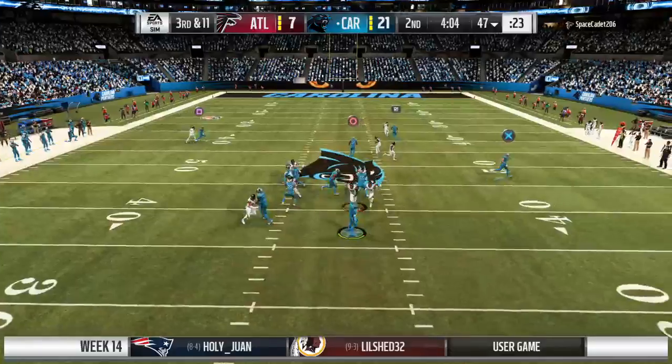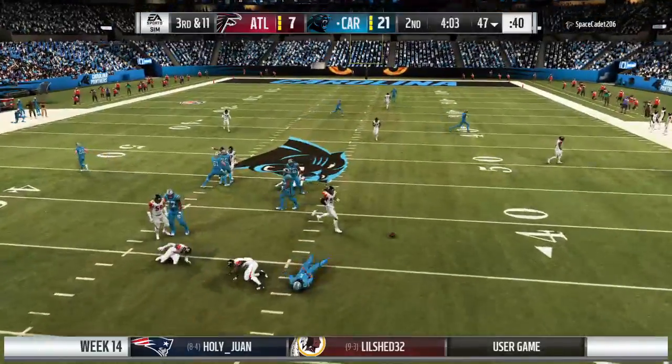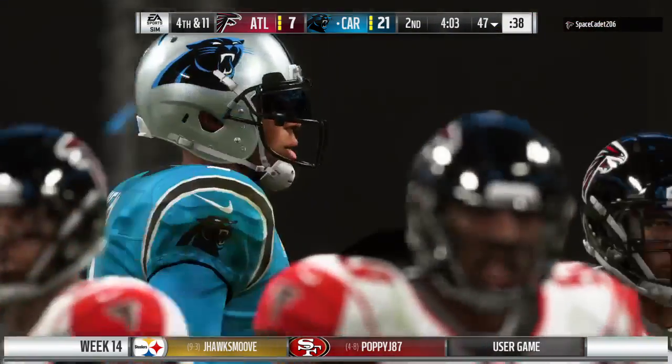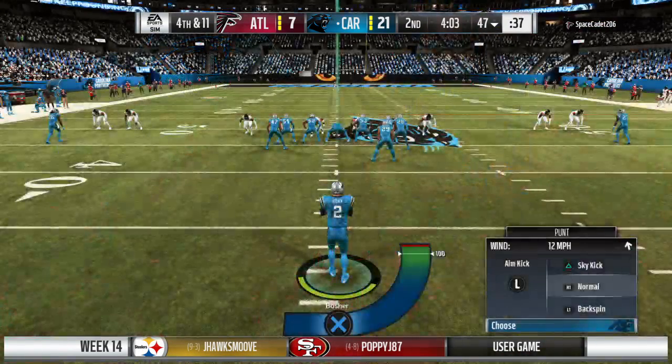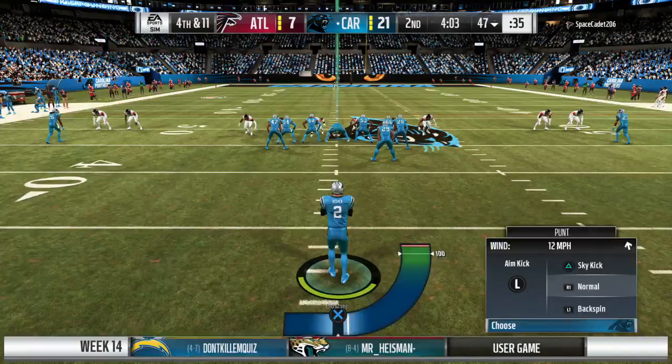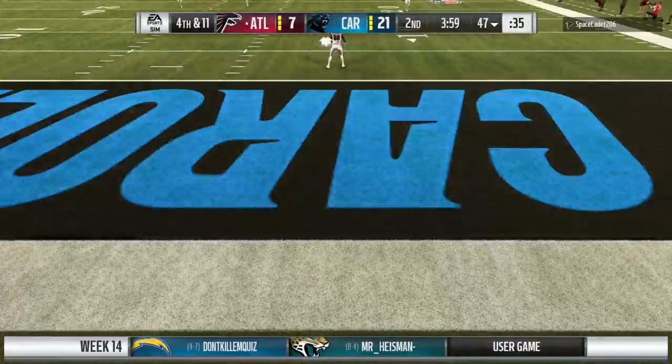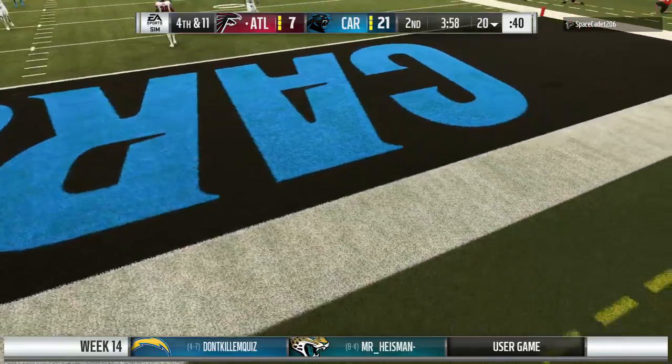Out of the gun, Newton. Oh, the ball comes out on the hit, but they'll say it's incomplete. Well, we always talk about how you've got to be quick when you go through your progressions, and here's another prime example. Trying to look downfield, he was standing in the pocket, but just couldn't find anyone open, could he? No, not enough time. They hit him and forced that incompletion.